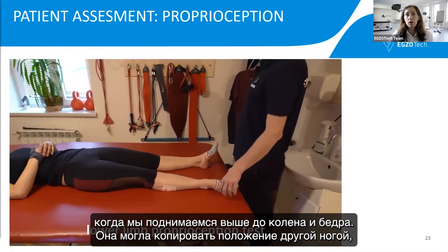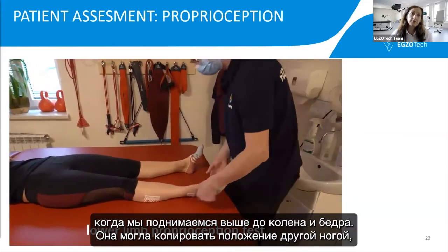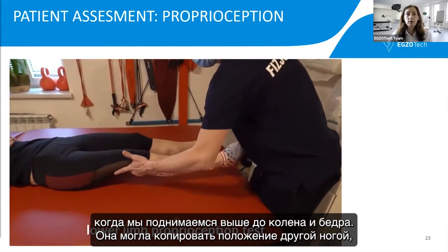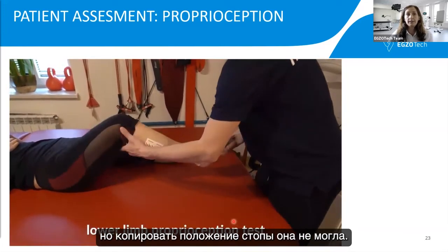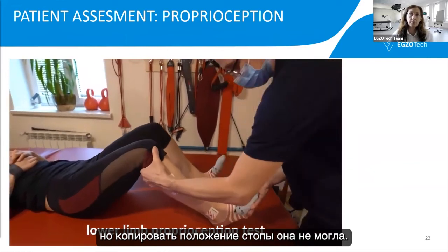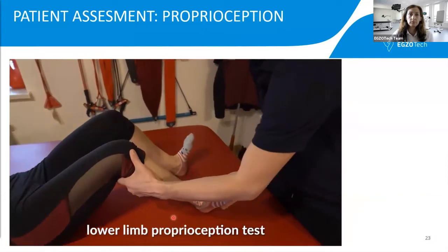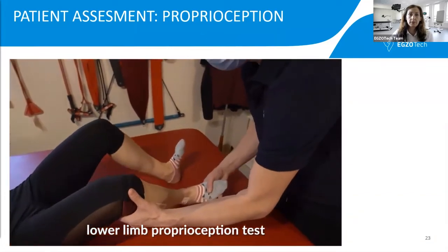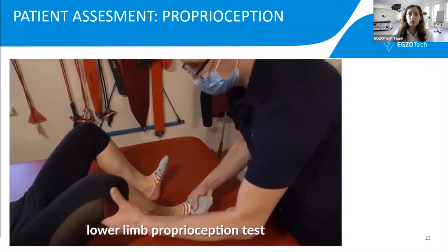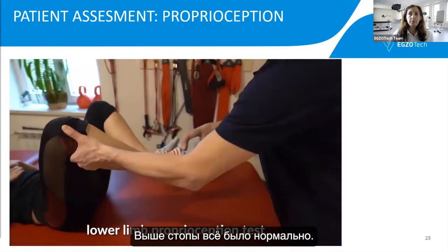When we go higher to the knee and to the hip, she was able to copy the position with the other leg, but still the foot, she was not able to show the position, to copy it. Everything was fine above the foot.